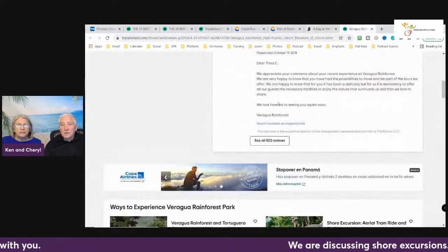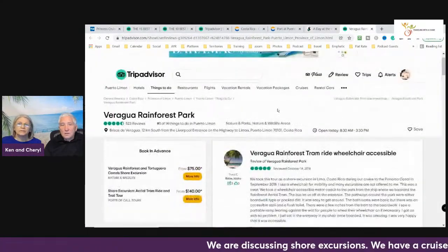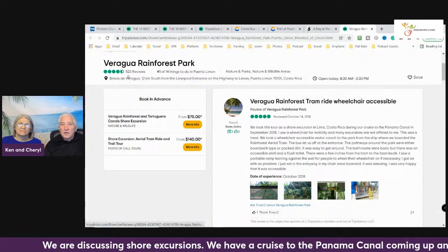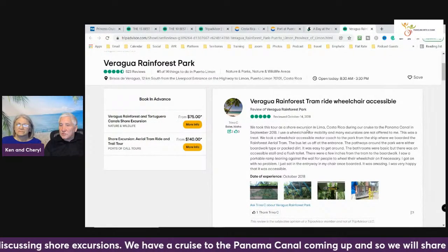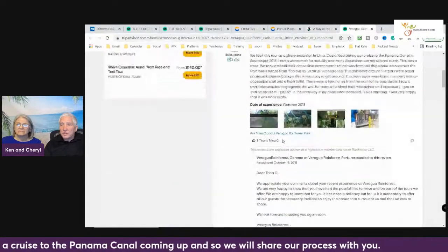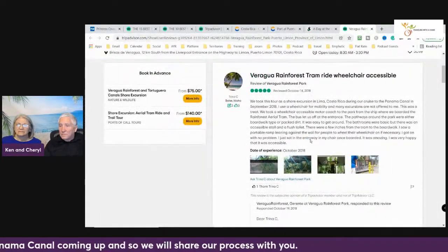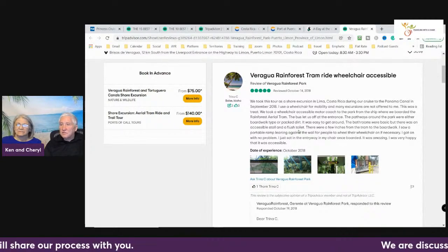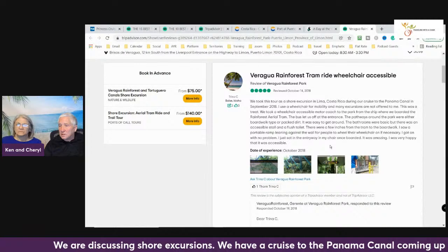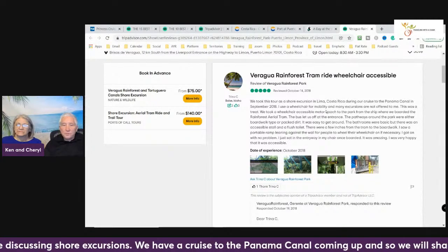I actually went up and then came back down on the same one or something. And then here's an interesting one, because this was in a review on Tripadvisor, and it talked about taking the trip and doing it in a wheelchair. So this person seemed to think that it was really accessible. Accessible motor coach, paths were either boardwalk or packed dirt, bathrooms, but there was an accessible stall. So all the way around for this person, it worked well.